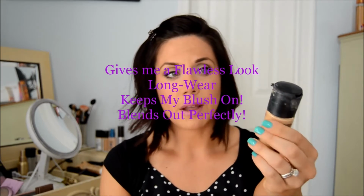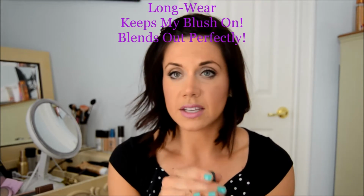A couple things I love about this. I love the container. I love the fact that it's a pump. I don't know why companies don't do that with all their foundations. It blows my mind. Like that Estee Lauder Double Wear, there's no pump. You actually just pour it out. I don't understand that, but this is my absolute favorite. This is my hands down go-to. I think it retails for like $29 at MAC. You can get it at mac.com.